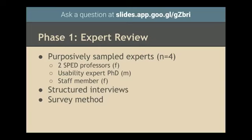For the expert review, we purposively sampled 4 experts. We had 2 special education professors who were involved, one of which was the director of the impact program. We had a usability expert from another university do a heuristic evaluation for us. And then we had one of the staff members who worked very closely with some of our participants engage in the expert review. What we did was we would have them engage with the software. We would walk through it in a structured way. And then we had a series of structured questions that we would ask them, and we had them fill out a system usability scale.